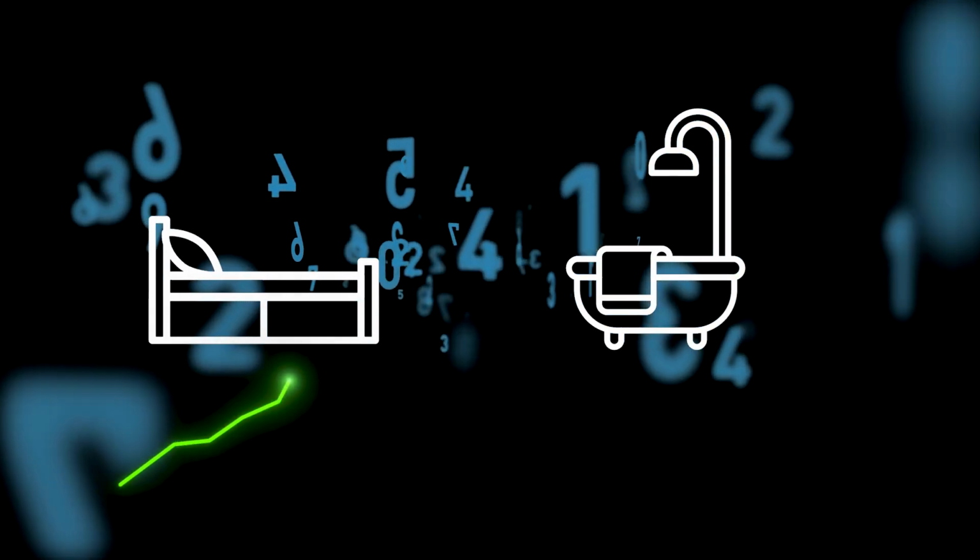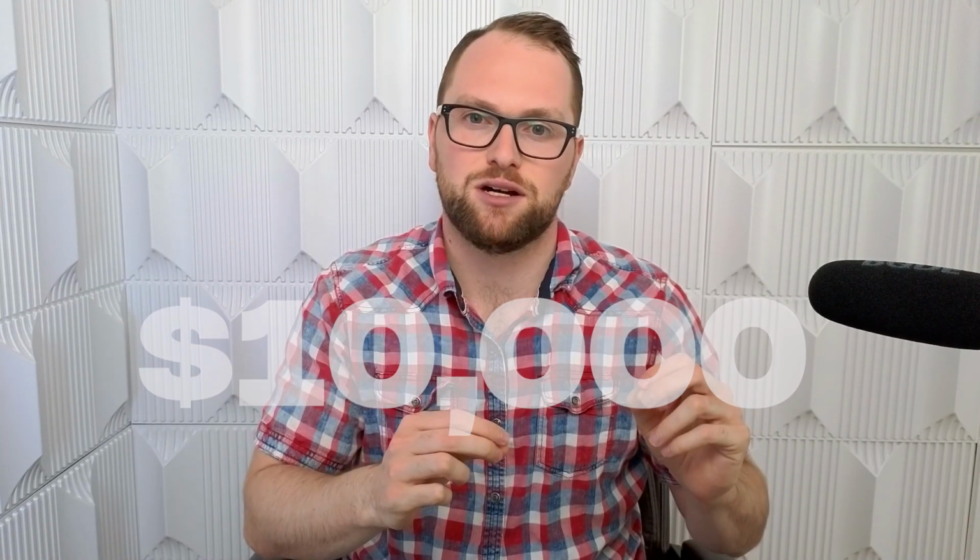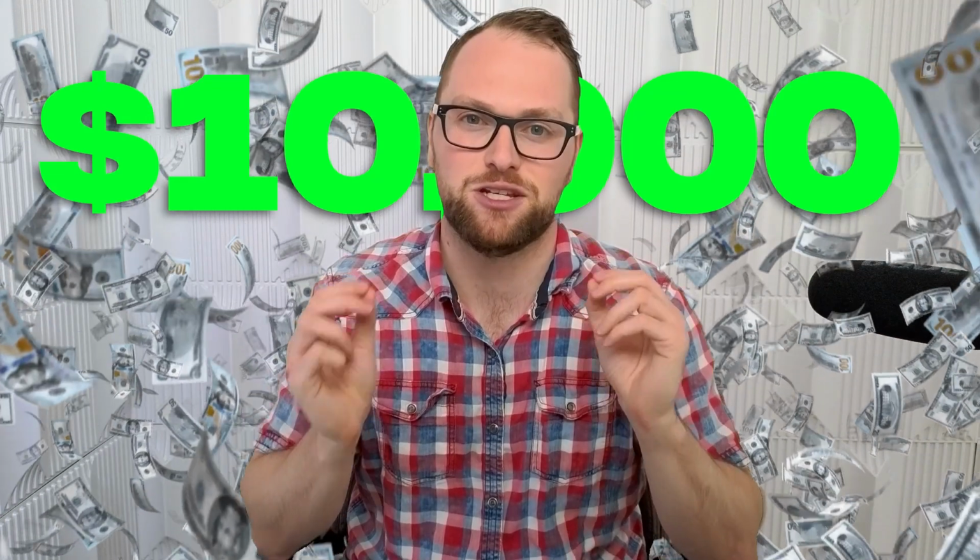Factor number 5 is the bed and bath count. The number of bedrooms and bathrooms highly affects the value of the house. Generally speaking, the more beds and baths a property has, the more valuable it is. In most markets, a bedroom is worth about $10,000. So if you're comparing a 2-2 to a 3-2, the difference between that will be about $10,000.